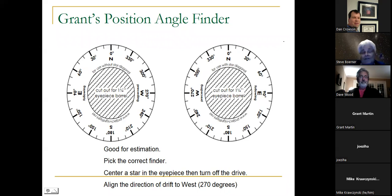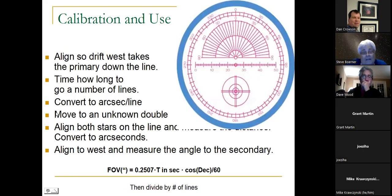So that's a really cool thing that Grant has and passes out, particularly if you're interested in just getting started in double stars. It really worked well. And truthfully, I still have mine that I laminated, I think 12 years ago or something like that.